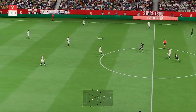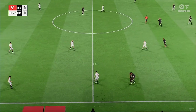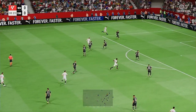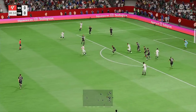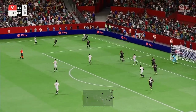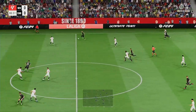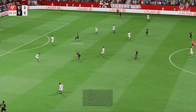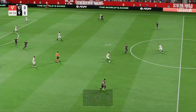Ball is rolling, we're underway. Torres. This is a good run. Now, can he pick out the right option? Acuña cuts inside. Now it needs a good ball in. And the attack is over. Really good defending.